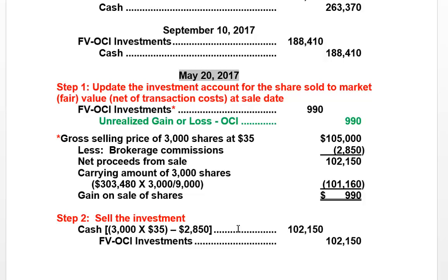The first thing we have to do is adjust the investment account for the shares that we sold to the market value net of any transaction costs. So we have to adjust this investment account upwards or downwards based on what we paid or what we got when we sold them, net of brokerage. Well, guess what? If we're selling, those investments would be worth on the market $35 a share.